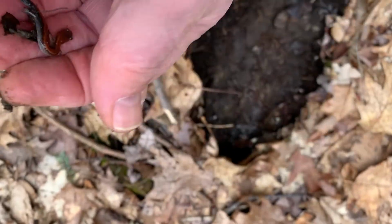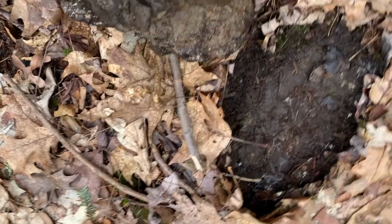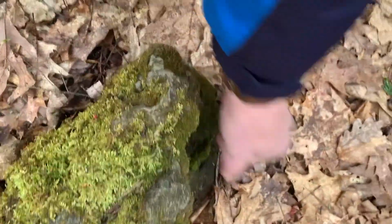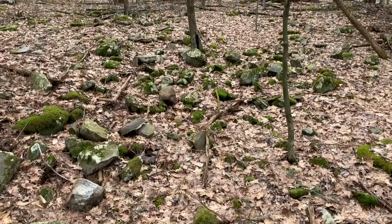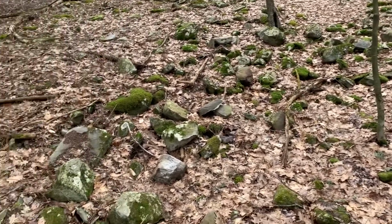This is a lungless salamander, Plethodon cinereus, the redback salamander. It's the most abundant vertebrate here in the forest in terms of biomass, believe it or not. Little teeny guy. It's actually nice and wet under these rocks, but it's pretty cold out here today.